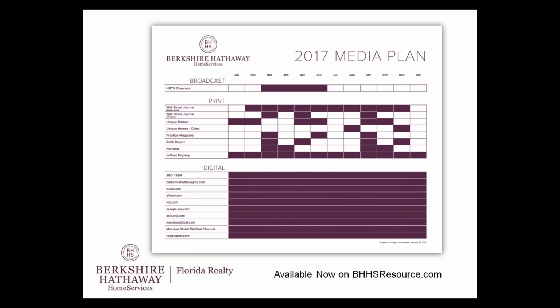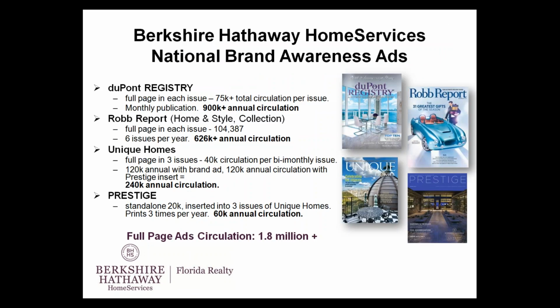The 2017 media plan is also available currently on the bhhsresource.com, and this is from a national perspective. This is really nice when you go on a listing appointment to include this PDF as part of your presentation as well, because it just shows how we're getting the word out to the consumer on Berkshire Hathaway HomeServices.